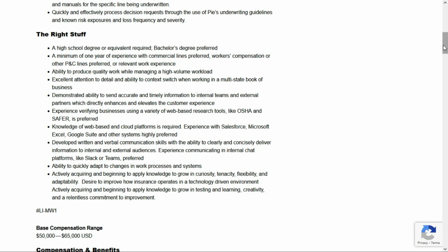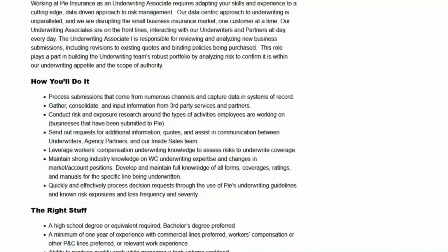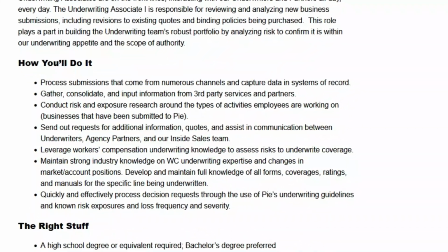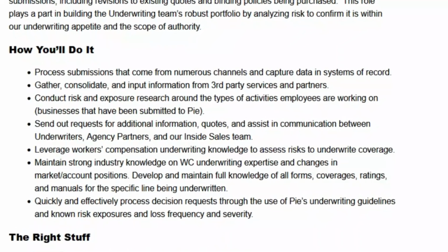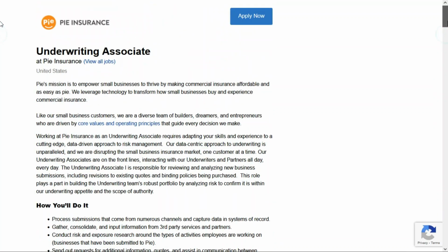So what will you be doing in this position? You'll process submissions that come from numerous channels and capture data in systems of record. You'll gather, consolidate, and input information from third-party services and partners and conduct risk and exposure research. So this is a really good no experience needed remote job if you want to get into the insurance industry or if you want to do underwriting as a career. This is a great stepping stone for better jobs in your future.